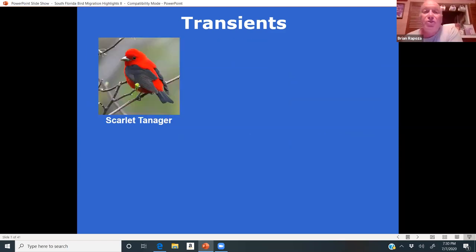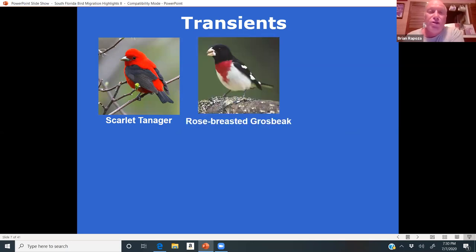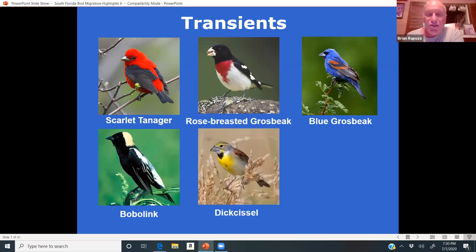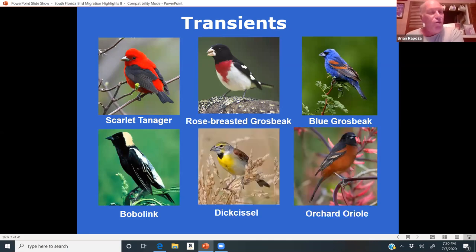Some of the other species that are considered transients are scarlet tanager, rose-breasted grosbeak, blue grosbeak, bobolink, dickcissel, and orchard oriole. Though for orchard oriole, there are records now of it actually breeding in Belle Glade in Palm Beach County. So this is a bird that's right now considered a transient throughout most of South Florida, but who knows, eventually it will start breeding more widespread in South Florida, and I'll have to change it from a transient to a breeding bird.